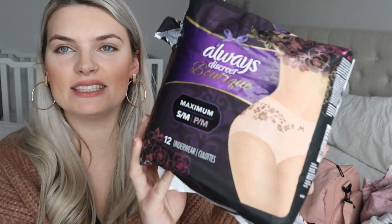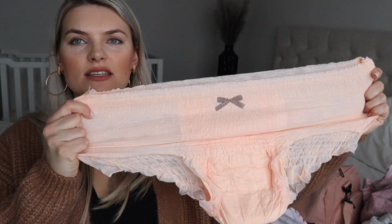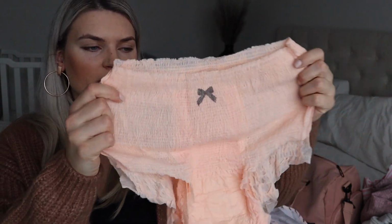And then I also have this little bag with my toiletries and underwear, so let me show you what's inside. These are the ones that I'm bringing, the Always Discreet, and I grabbed the size small to medium. They are pretty stretchy. As you can see, they stretch really nicely, and they have the pad inside, so you can always layer these if you want to.